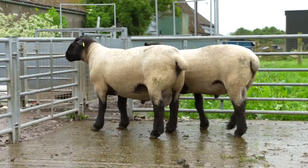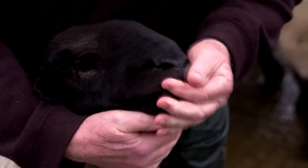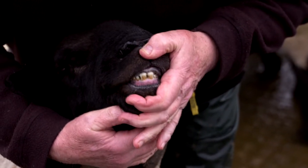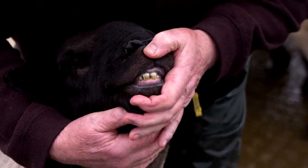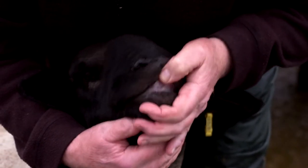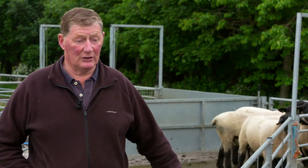When we buy a ram, when we go into the pen at the ram sale, the first thing we do is look inside the animal's mouth. Now, this animal's 15 months old, and as you'd expect, he's got two broad teeth up. Now, these teeth should meet in the middle of the soft fleshy pad, that's where my thumb is, right in the middle. If it doesn't meet in the middle of the pad, the teeth will be subjected to unusual strains, and eventually they'll come out, and the animal will probably not live to be 6 years old. We'd cull it at 3 or 4, much earlier than would otherwise be the case.